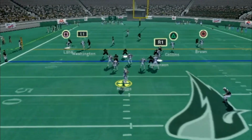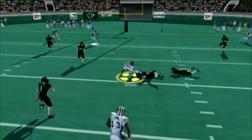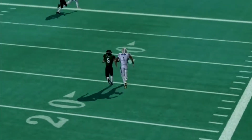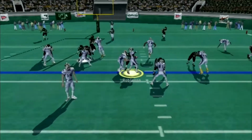3rd and 8, Mullins to throw for it, moving to his right. Doesn't have enough room to run it, so he's going to fire it downfield for Curtis Brown. Great job there by Lee Mullins, improvising, just working on the fly, and a perfect pass to Curtis Brown despite some decently good coverage. That's going to set up goal to go now for us.